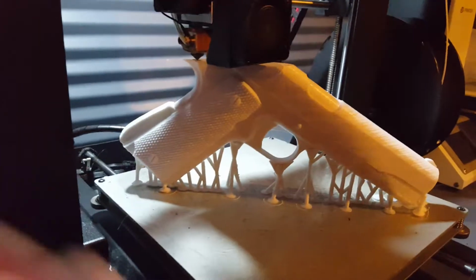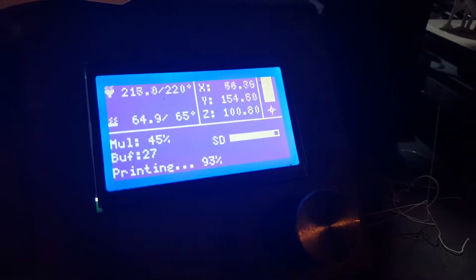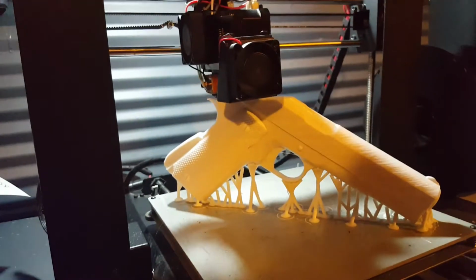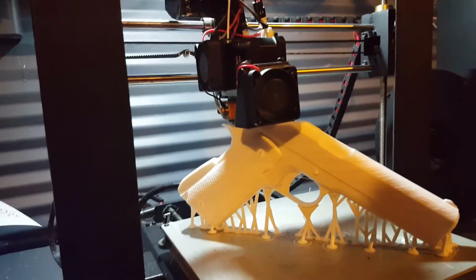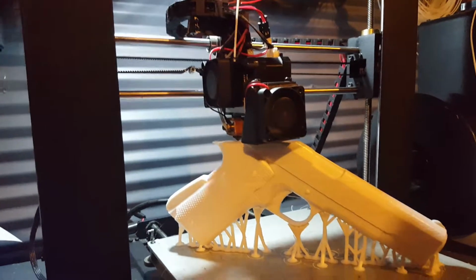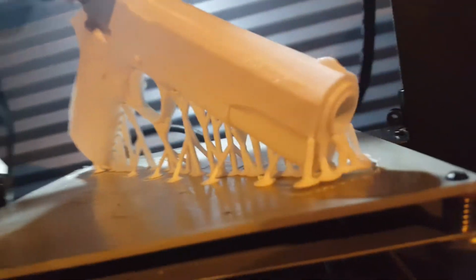It has now been about 24 hours, and we are at 93%. So we've still probably got, I don't know, because it's not as far for it to travel now because it's getting to a smaller and smaller area that needs printed. But man, this thing is looking sweet.